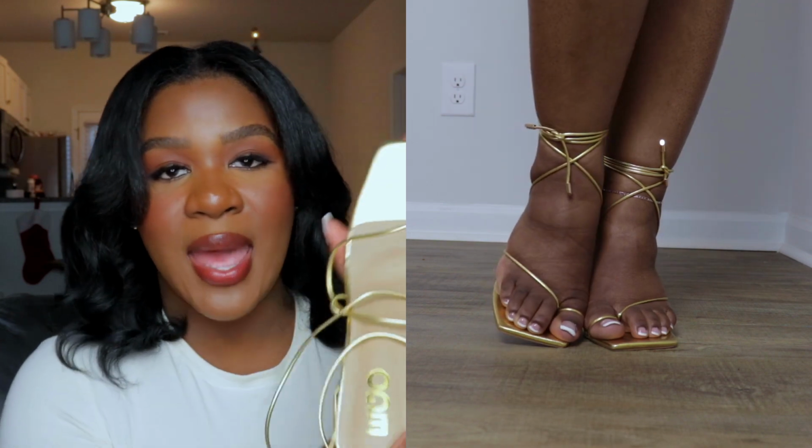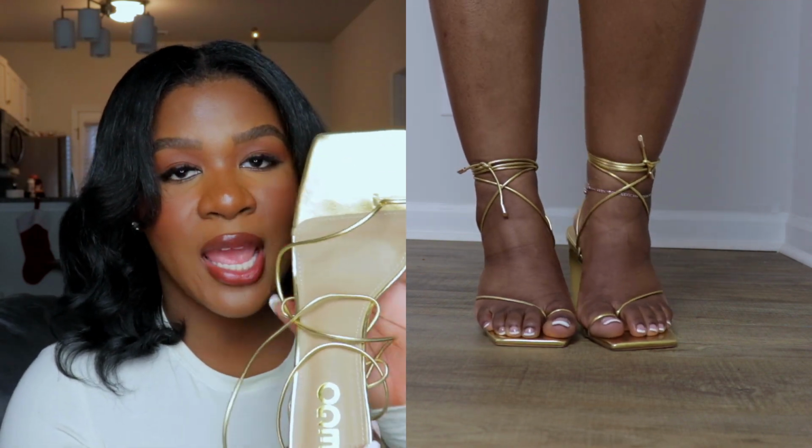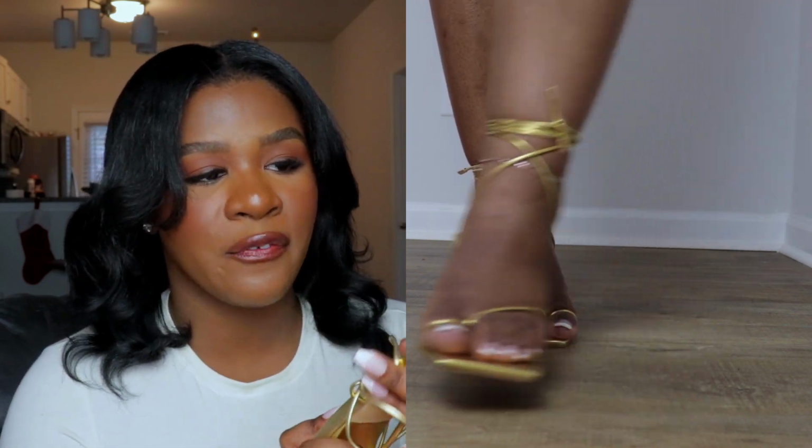Okay, so yes, for this one, definitely go ahead and get your right size because it will fit perfectly. It's just a beautiful shoe. I love it so much, and I cannot wait to wear this. These shoes I actually bought for my birthday coming up because I have a trip to Cancun in January. All right, so I'm excited. So that's the reason why I bought them.